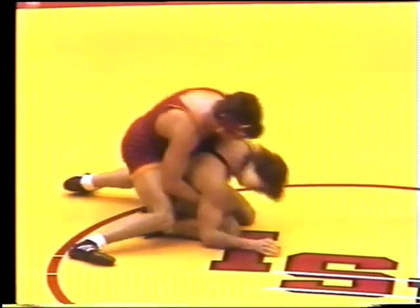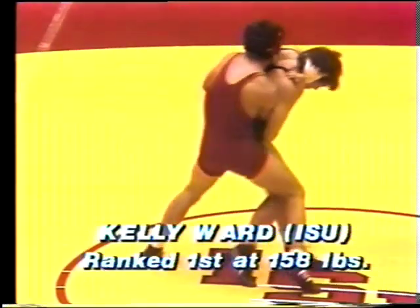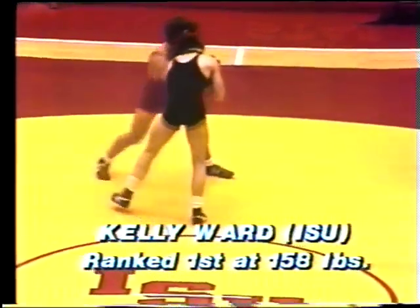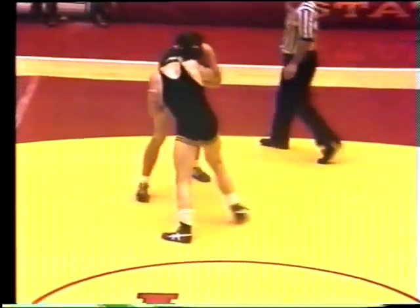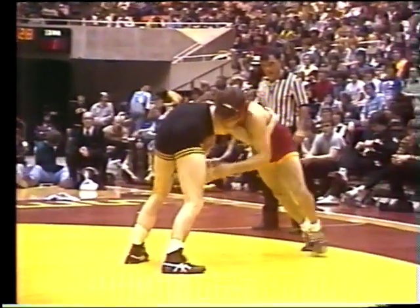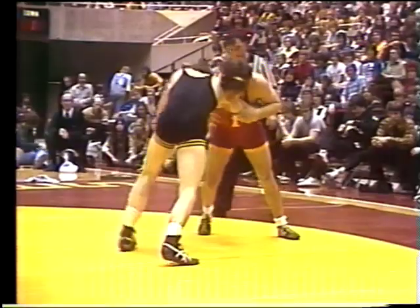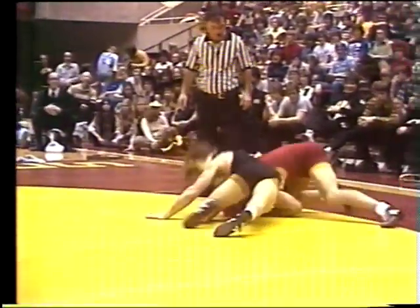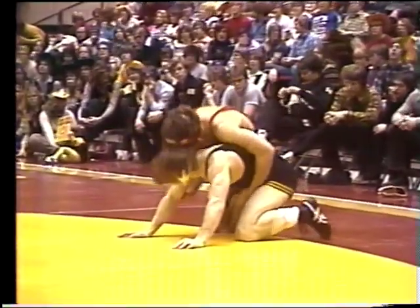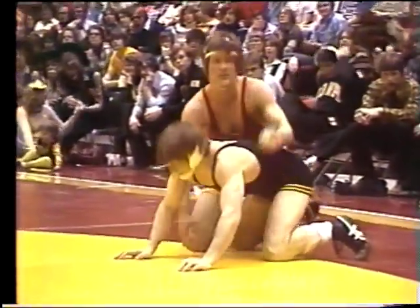Kelly Ward. One national magazine has him rated first, the other second, but I think they both mean that he's first. He beat his only competition, Zilberberg, his major competition. It's 2-1 as Jed Brown comes out. This Brown looks to be pretty tough physically. There's that same move again, spin through, and looks like he might score 2. There it is. Yes. Notice how close they are to the mat's edge.